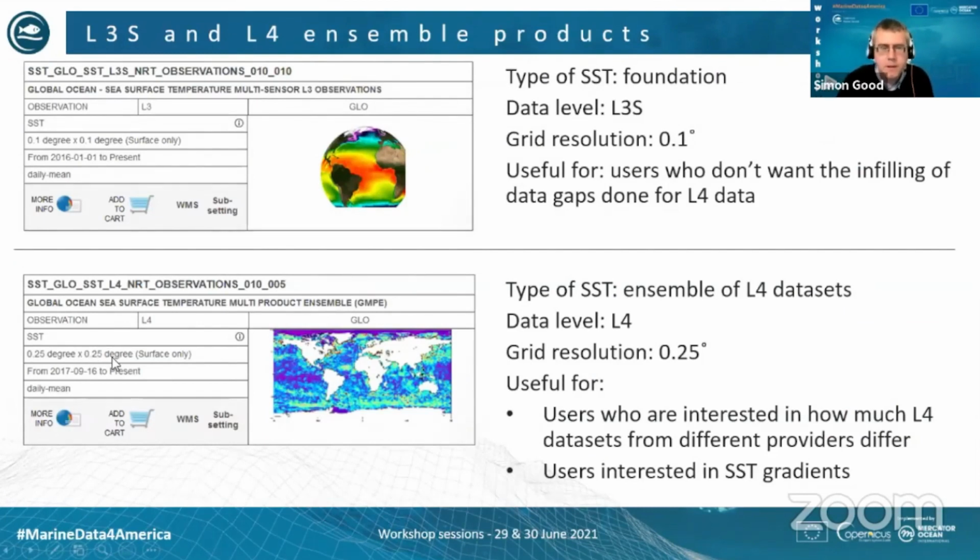So the first 2 products that I wanted to highlight are here. The top one I'm showing is a level 3S product. As I was just explaining, this means that there's no infilling done on the data to fill in for things like clouds. So if you don't want the infilling, this is the correct product for you. This one is at 10th of a degree grid resolution, and it represents the foundation sea surface temperature.